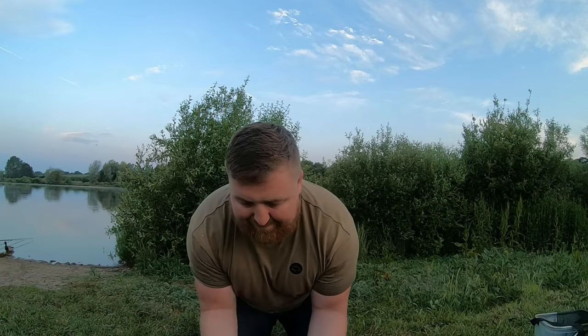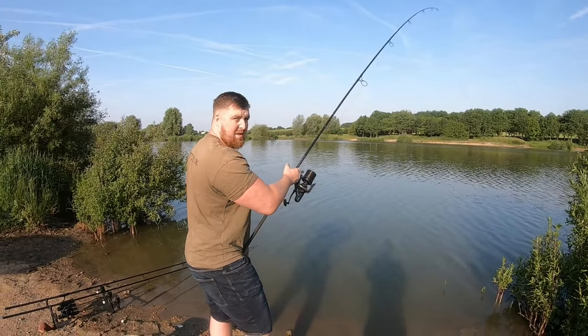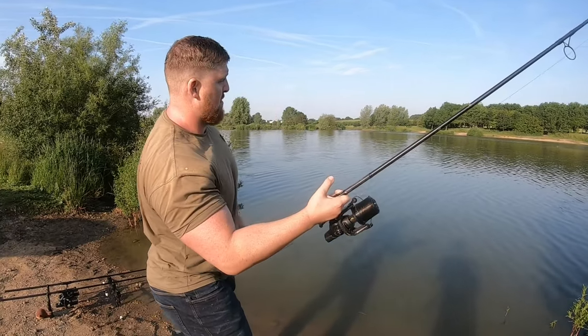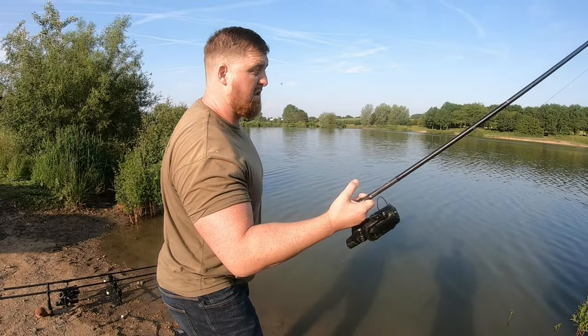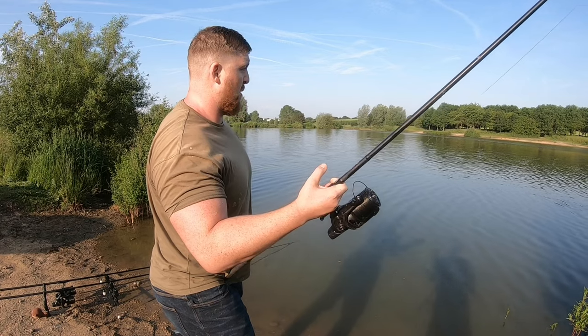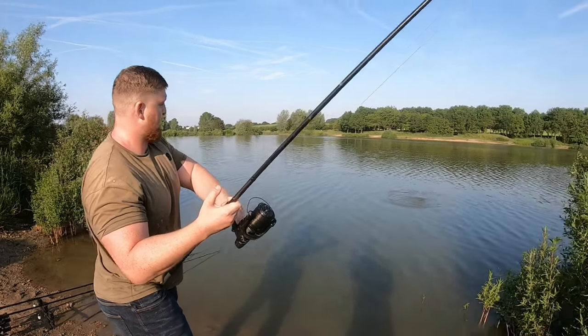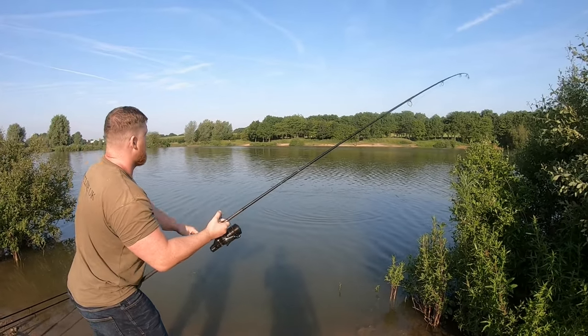Yes. Well, that was absolutely mental, guys. That was literally, again, third run this morning off the margin spot. This is going to be the third fish and fourth take off the spot. There it is.